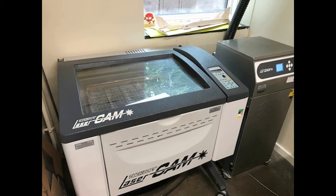Just nice to highlight the fact that we have a laser cutter. We also have a vinyl cutter as well. So anything they can design in CAD, they can cut out of sheet material, acrylic, plywood, etc., and some textiles.